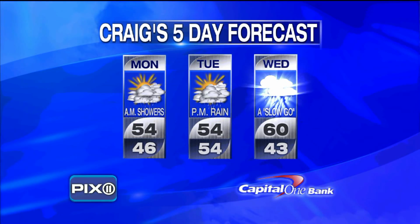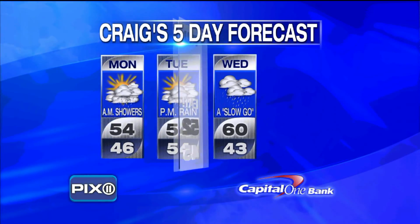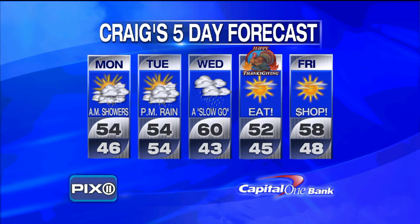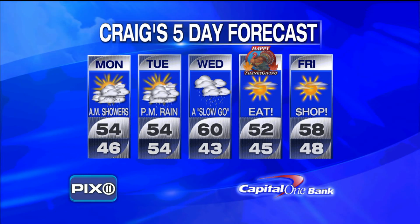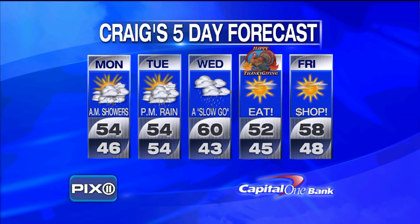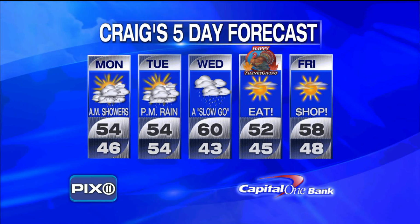And then you take a look at the 5-day forecast, and you'll notice that it is generally in the 50s out there on Monday with off and on rainfall. Then we get a break, and then we have some rain during Tuesday, later Tuesday and on into Tuesday night. Wednesday, a slow go for Wednesday afternoon because of that precipitation.